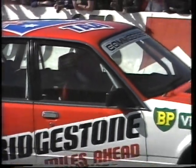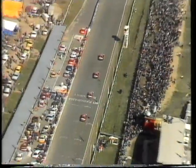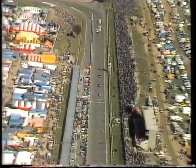The Bridgestone, Holden Precision Driving Team. Oh, I thought he'd done an engine. It sounded that way, didn't it? But no. They all look ship-shape and they make their way off.